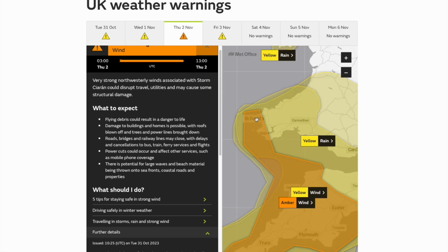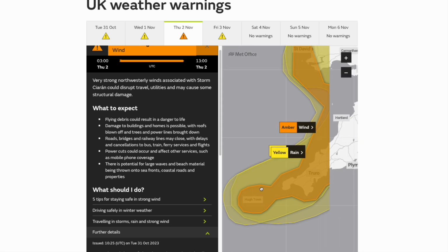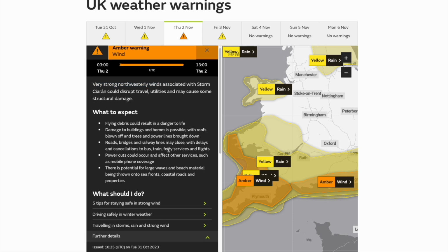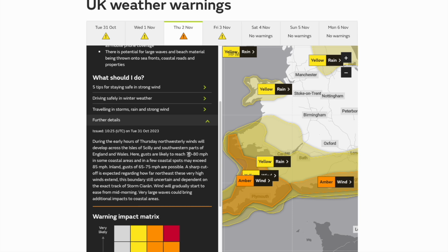We've got this amber warning issued for the southern tip of Wales and for most of southwest England here, for severe winds from 3 a.m. on Thursday until 1 p.m. on Thursday. Very strong northwesterly winds from Storm Ciaran could bring travel disruption. You see here, 70 to 80 miles per hour in coastal areas. A few coastal spots may see 85 miles per hour, maybe 90, 95 is possible. Inland, 65 to 75 miles per hour.